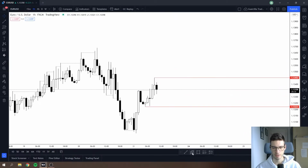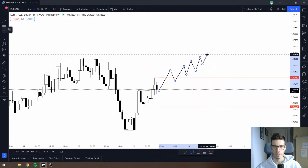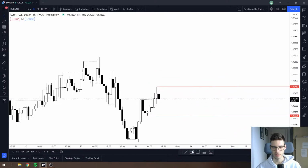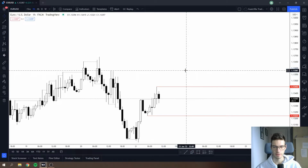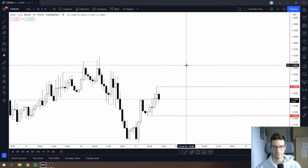So what I can expect is that we will get more of this ranging price action between the low and the high. Maybe we will get an ascending structure, and then I will look for a push to the downside, look for a trade. Of course that would happen on a Monday, or maybe we get a large impulse from here, then I would look for a flag for a continuation pattern, or we get a push, pull back, another push, look for a break and a retest.